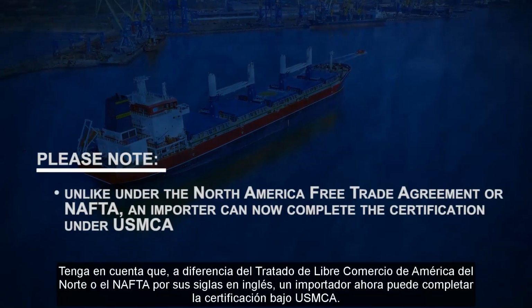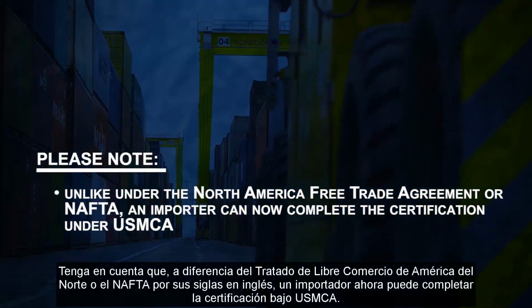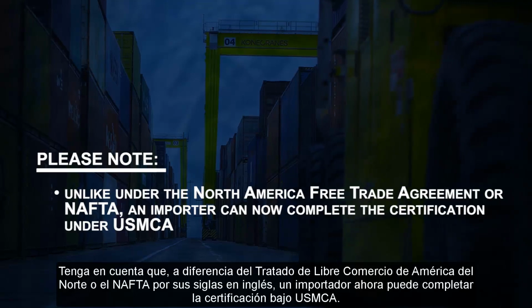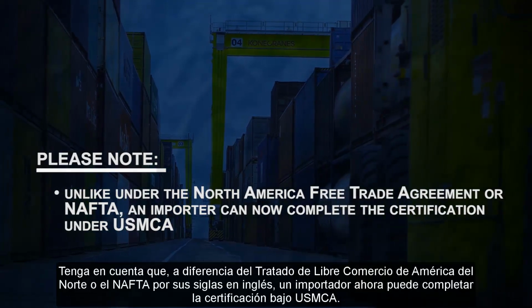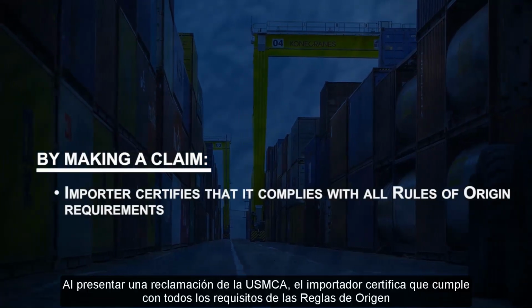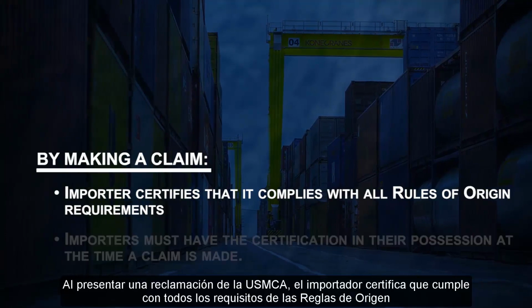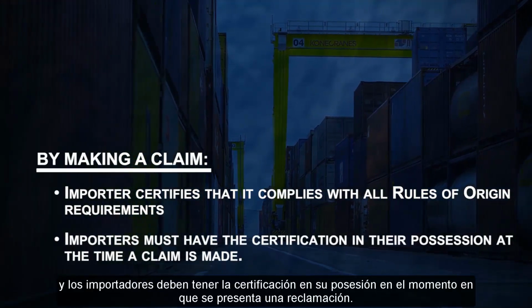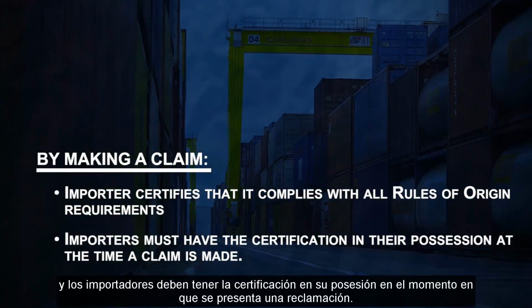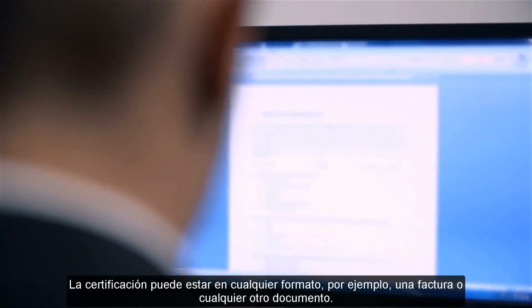Please note, unlike under the North America Free Trade Agreement, or NAFTA, an importer can now complete the certification under USMCA. By making a USMCA claim, the importer certifies that it complies with all rules of origin requirements, and importers must have the certification in their possession at the time a claim is made. The certification can be in any format, for example, an invoice or any other document.